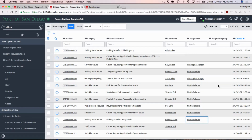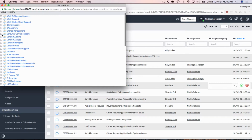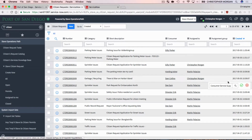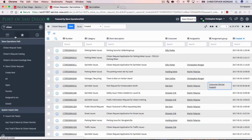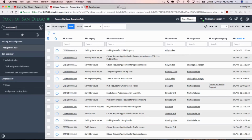And I can assign it both to an individual or to an assignment group. So I can pick a group, and maybe it's under consumer services, and then I can see the members of that group and assign it to one of those individuals. But I can actually then take it a step farther and automatically do the assignment here by setting up what's called assignment rules in the platform.